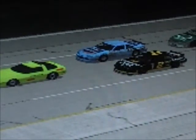Talladega Superspeedway is the next stop on the Castrol GTX Cup Series. It's the last leg of Aaron's triple header weekend. It's the Aaron's 499 Castrol GTX Cup Series race. 19 laps here today at Talladega.